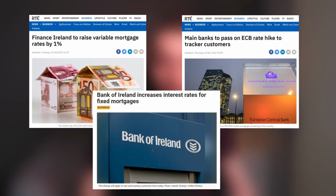For example, the European Central Bank has increased interest rates on 6 separate occasions since July 2022 in order to tackle Eurozone inflation. In the Irish mortgage market, this has led to higher fixed and tracker mortgage rates and, to a lesser extent, variable mortgage rates. The question is whether or not you should lock in a fixed rate mortgage now at today's rates in anticipation of further ECB rate hikes in the future and consequently higher mortgage rates. Unfortunately, that's not a question that is easily answered.